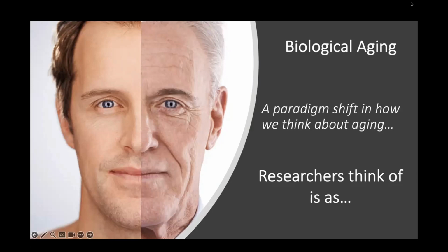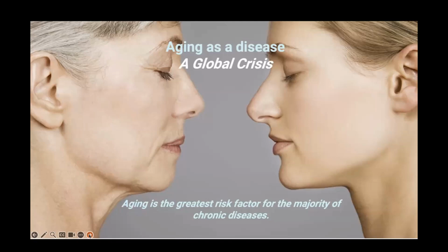But I want to step back and also highlight this concept of biological aging and what we as researchers think of it. And I want to really highlight this point that there has been a paradigm shift in how we as researchers think of aging. And fundamentally, we think of it as a global crisis in itself. We think of it as a disease, right? That we think of aging like we do any other chronic disease outcome that progresses with time. And that in fact, in many ways, we may be able to reverse biological aging and perhaps even prevent it as well. And so when we think of it in that framework of a chronic disease outcome, and that it is slowly over time, you may increase, but there is leeway and ability to prevent it to some degree. We want to think about why that is so important.